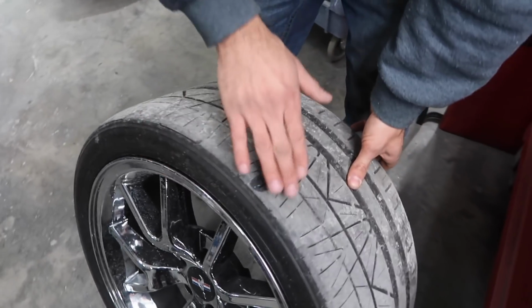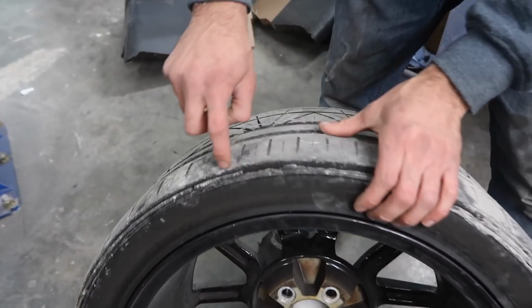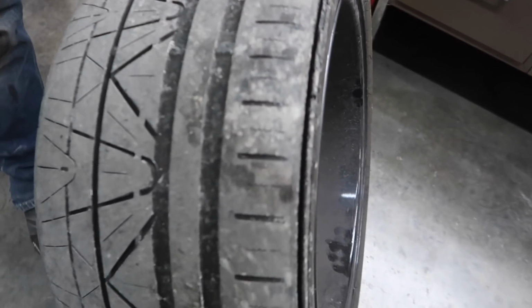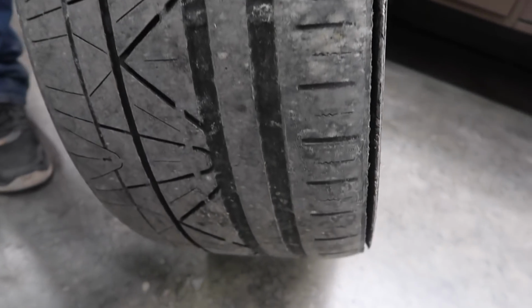So we've got to roll the fenders so that this thing doesn't rub on the outside. Anyways, what I'm more worried about is this right here. The whole tire is completely separating. It honestly looks like it was cut with a knife. Oh my God, Brandon, that is not good.